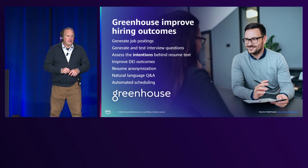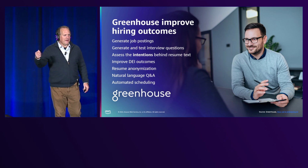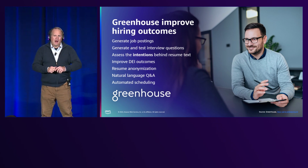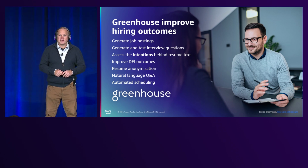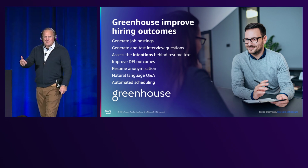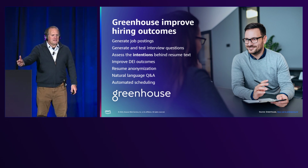And then finally, the ability to automate the scheduling process of hiring, to create appointments, to make it easy to remove all that toil from the hiring process is a really great example of executable artifact generation. So why is this important? Because for every product that you might have, you can start to ask these questions.